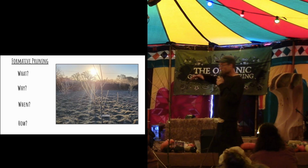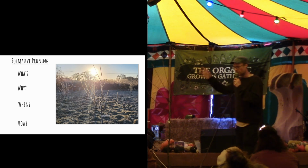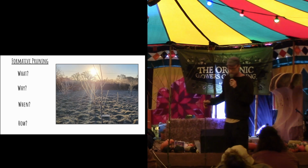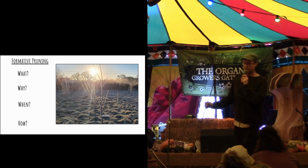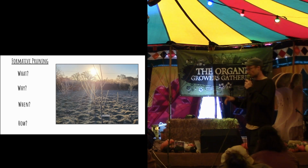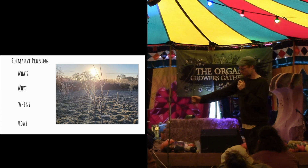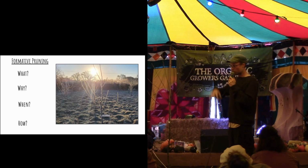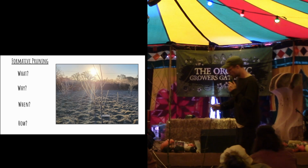The second way we control the size and the form of the tree is through pruning. Now pruning, we could spend all day talking about, and we've only got a short period of time, so I'm just going to focus on formative pruning. Formative pruning is the pruning that you do to young trees, basically in the first, say, 2-3 years. It's all about establishing the shape and form of the tree and a really strong framework so that the tree can go on and carry fruit successfully.